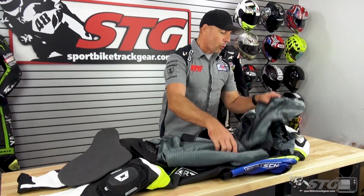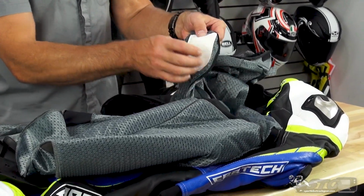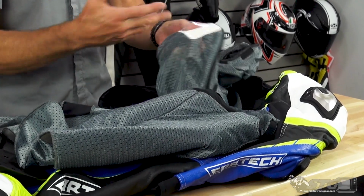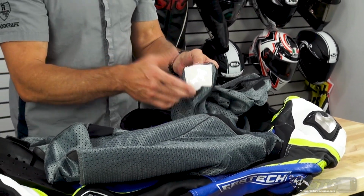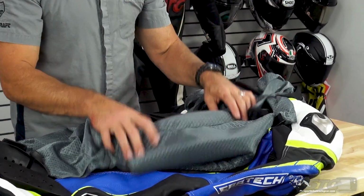This suit comes with a fully removable mesh inner liner, okay? There's a little pocket here. You can slide your driver's license in, so if you're at the track, maybe by yourself, or you do some road riding, that's kind of cool to have that feature built in.